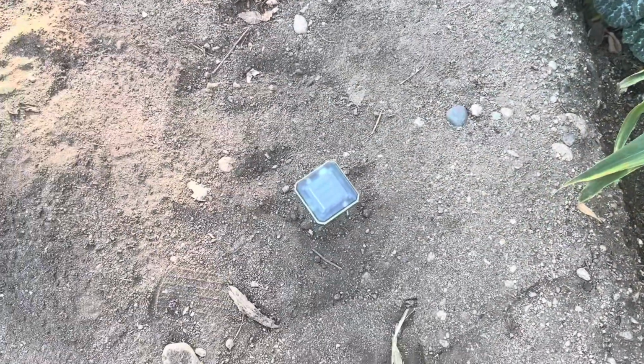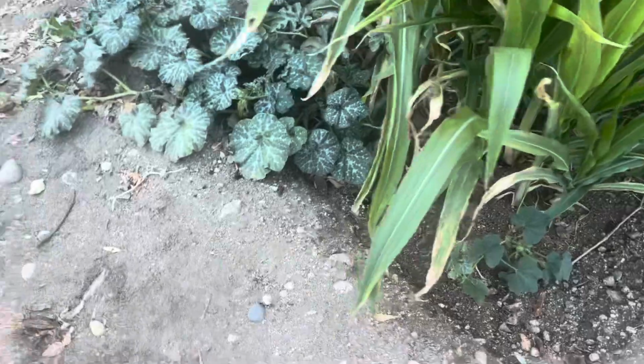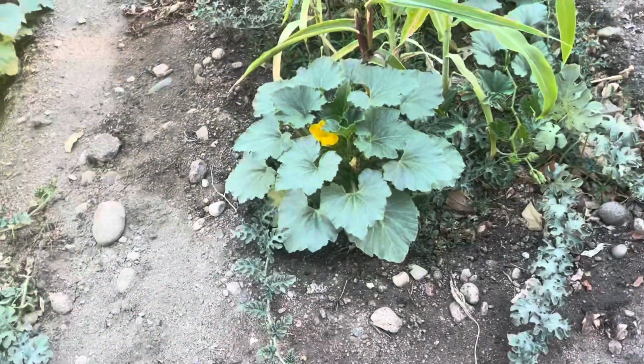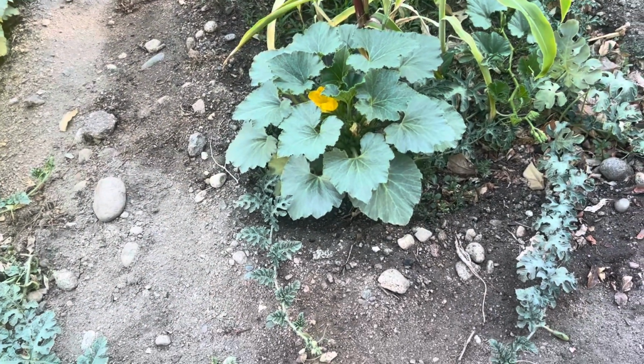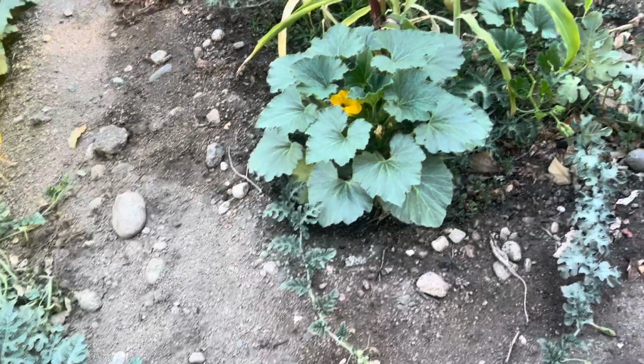We added gopher spikes that a friend lent me. We have had gopher issues very bad in the gated garden area, and I'm really hoping they don't come out here. If this doesn't work, we tried a few things. If this doesn't work, I think we're going to have to think about trapping them. I don't want to do that.